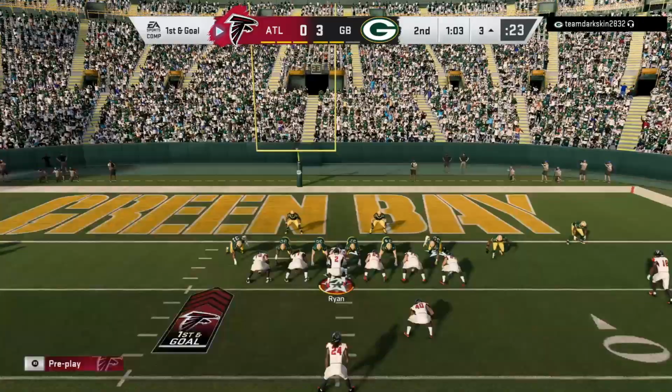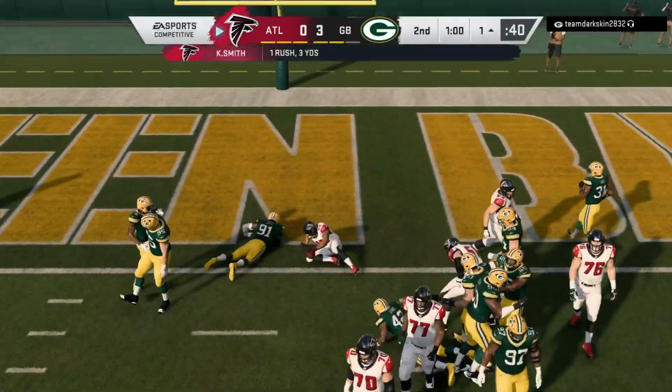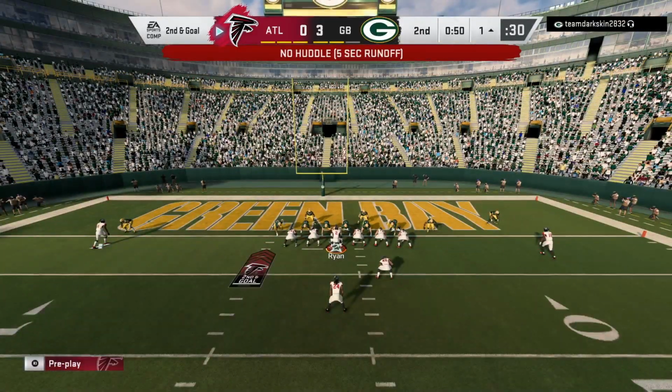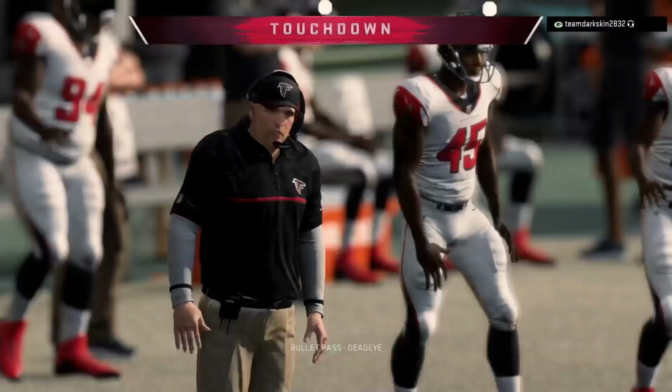Picked off at the... Backers, be aware of anything. And secondary, you play the pass. That way, you're all set, ready for whatever they put out there. Give him 3 on the gain there. 2nd and goal. 2nd down and goal.